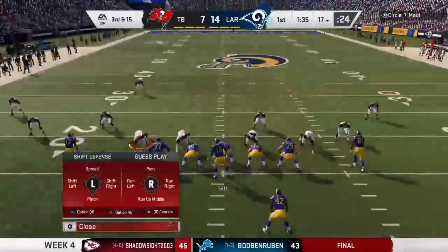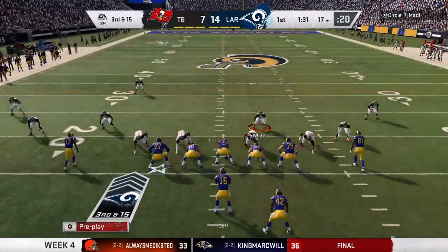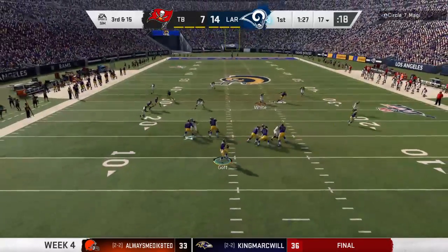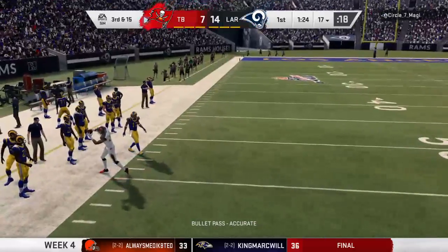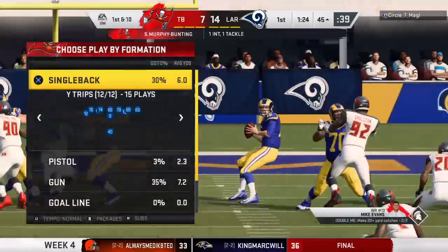So Goff, he'll try to refocus after the sack. The Rams now set up with a tough one, a 3rd and long. From the gun, here's Goff. He's going to sling this deep down. Looking this time for Woods, and it's intercepted. Picked off at the 45.